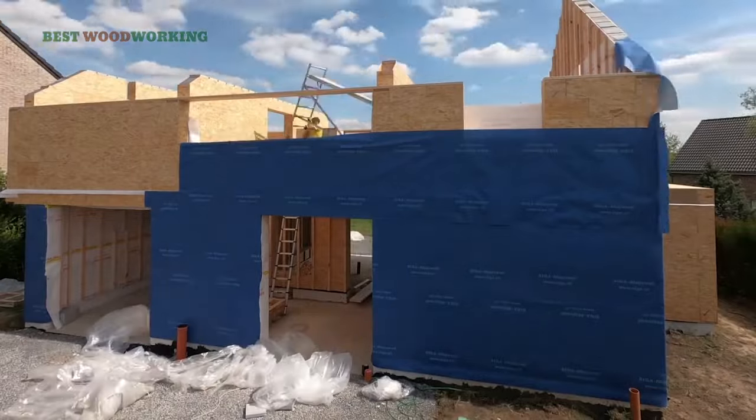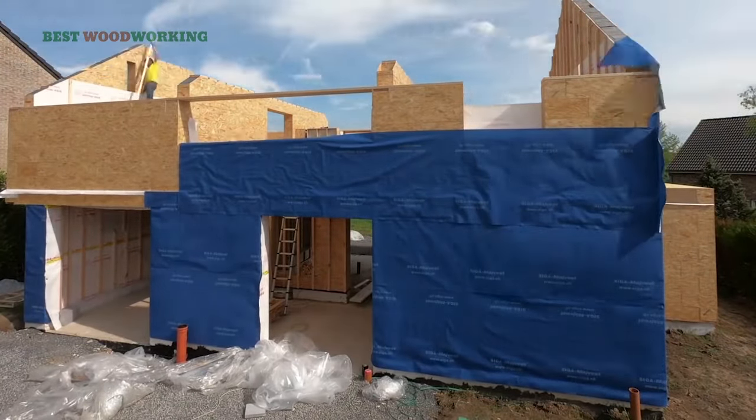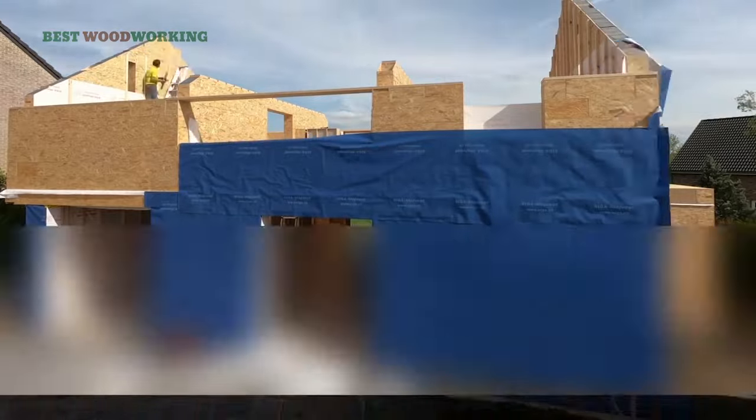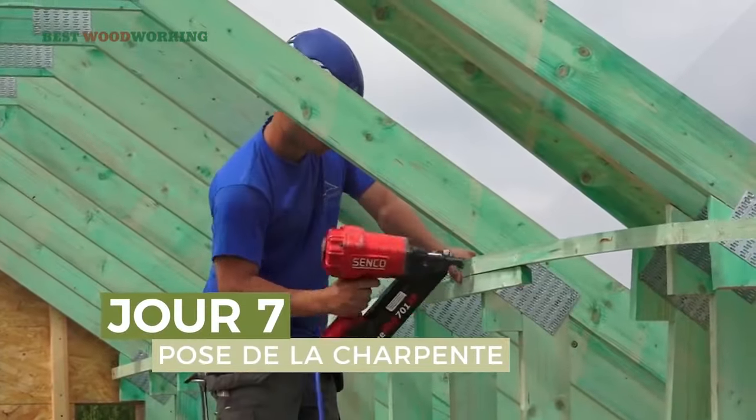Whether you're dreaming of building your first home or looking for innovative ways to reduce your environmental impact, this system offers a glimpse into the future of construction. Sustainable, efficient, and incredibly simple.